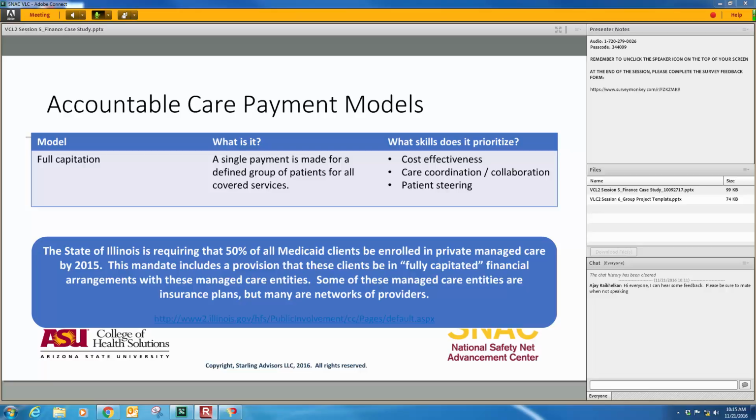And as we've indicated here, it's also critical that organizations and providers participating in full capitation really understand what cost effectiveness is and how to really identify and manage total cost of care.